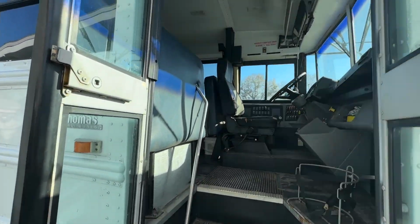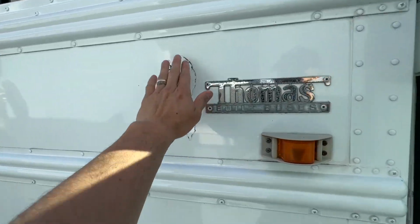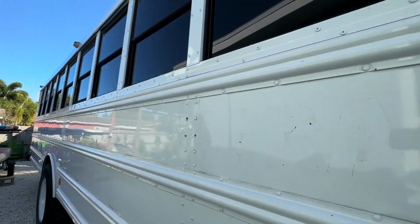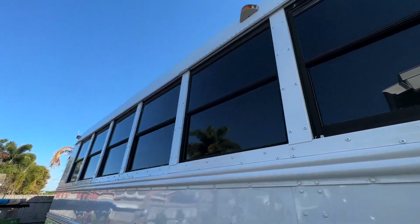We'll get to inside in just a minute. I just want to show you how clean this is. I got to get some of this residue off, of course, but that's pretty iconic. That's kind of cool to have. It's already got the tinted windows, which is really nice.